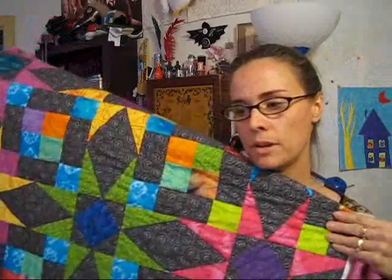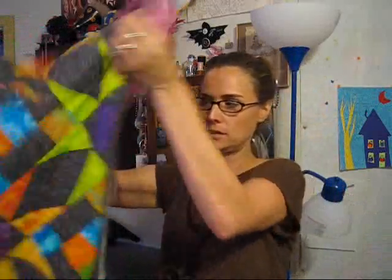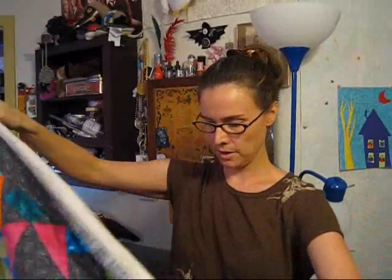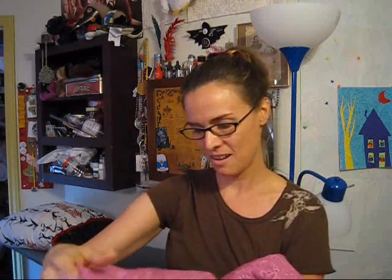So I did that. This is called Electric Amish. It was named by my friend Linda, who thought it looked sort of Amish, but very electrically so because of all of the bright batiks. I can't put up a really good picture of this right now because it's pouring down rain outside, and I usually take my pictures of my quilts on my fence outside, and this is too big for my design wall, so I can't hang it up there either.